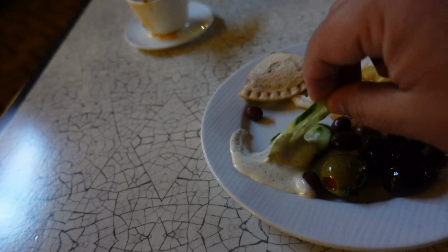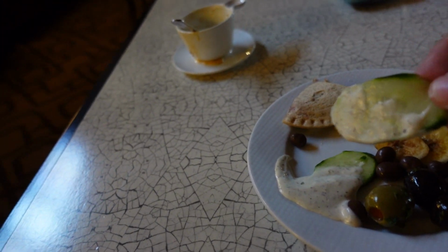All right, we're gonna try out this olive. Just a normal olive with a nice brine to it. If you like your olives, you'll like it, for sure. So we're gonna try now this cucumber with Sambal ranch, see how that goes. Usually I'm picky about my ranch, so we'll see how this tastes.